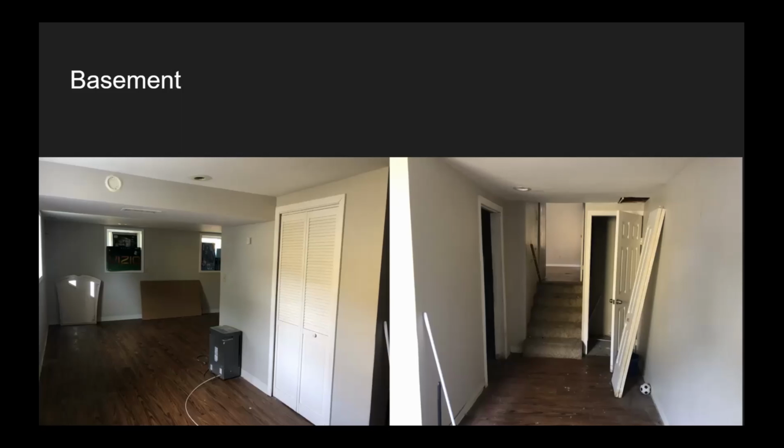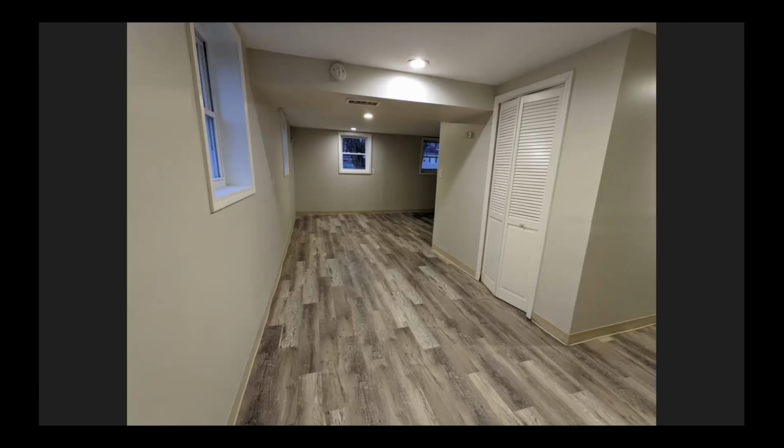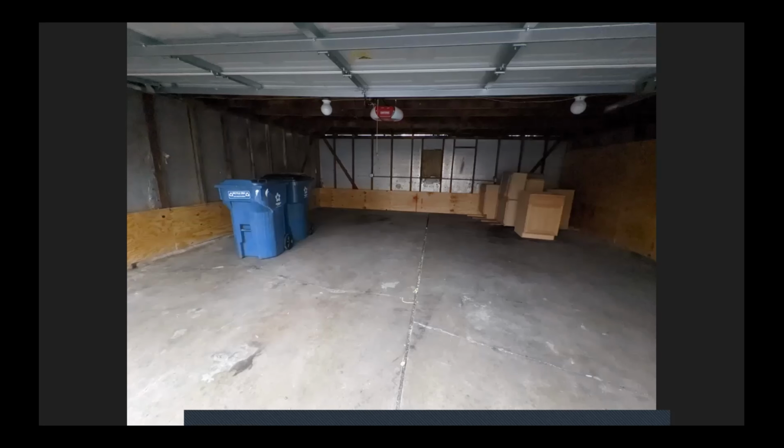Here was the lower level. So we had some damaged doors. And again, like I said, a lot of this stuff was punch list. This is a before pic. Here's an after, right? Where we put in some laminate vinyl floor here, replaced some rubber base there. Again, we were going on a very, very tight budget. Here's the inside of the garage. We did put the plywood, we cleaned it out.